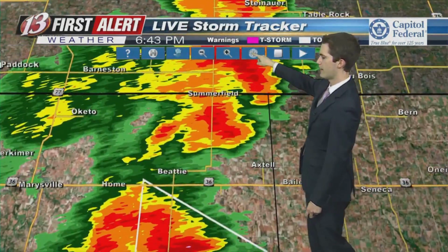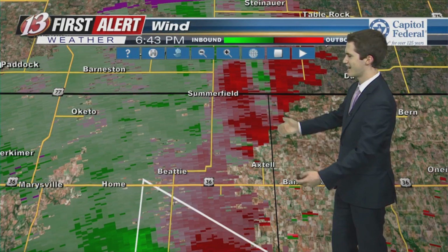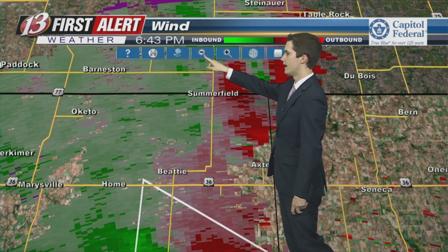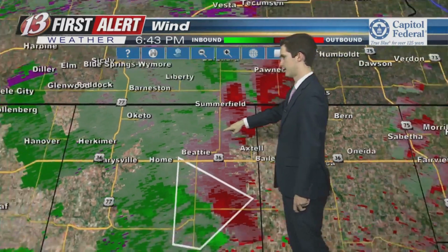I just want to keep an eye on these because it's in an environment where you might get a brief spin up. So let's just continue to monitor this additional activity. Again, rotation somewhat weak. There might be some, but that's crossing the state line out into Nebraska now.